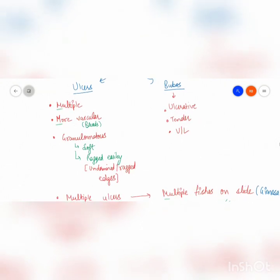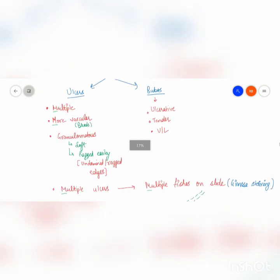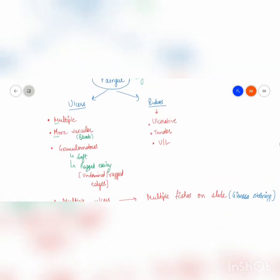Okay. Now just remember buboes. About the buboes, I have already told you that buboes are also painful. So buboes are tender. They are also ulcerative and unilateral.